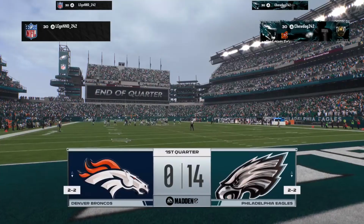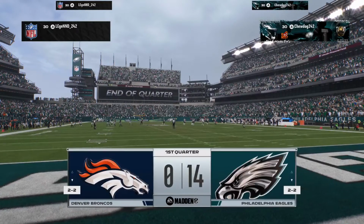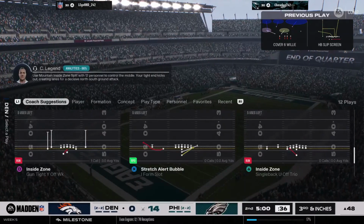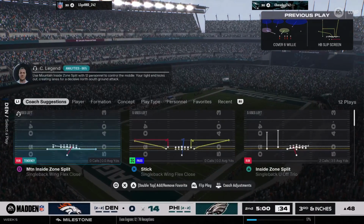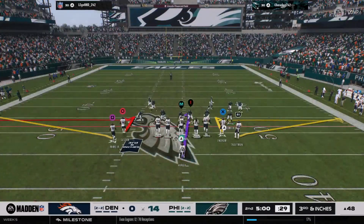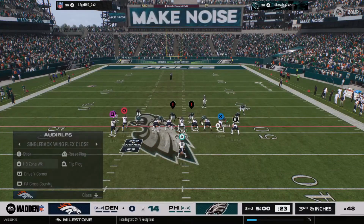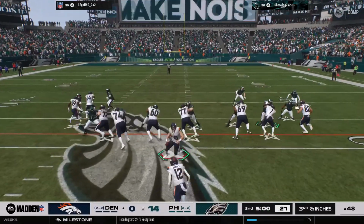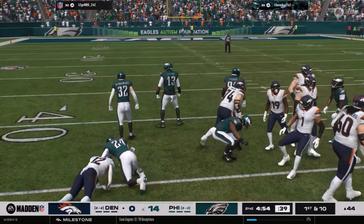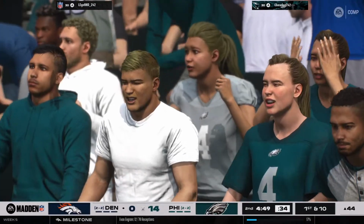14-0 the score. This is the NFL on EA Sports. Broncos football as we begin quarter number 2. As they've got it with a 3rd down and less than a yard. Trying to run for it. Here's Harvey. And he's going to have a first down as he's brought down at the 44-yard line. They're able to convert with a gain of 4.